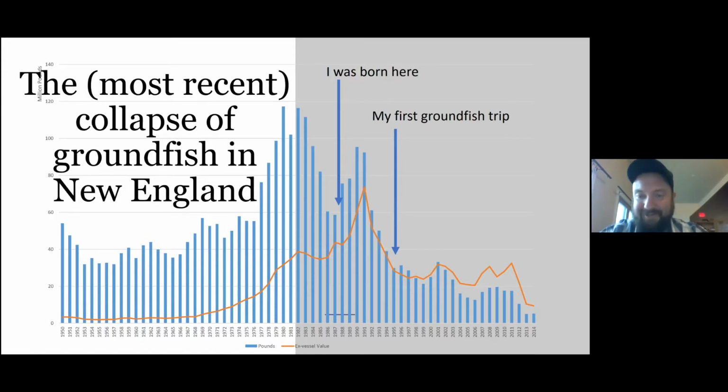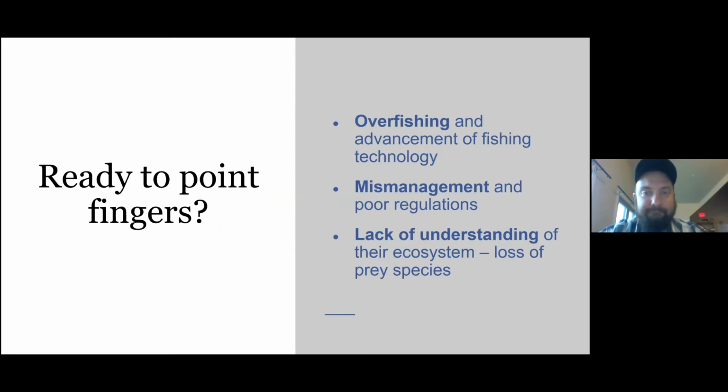So the reasons for the collapse, I think, are due to a few different reasons. Overfishing, we can certainly blame for part of it. There's a local fisherman here in town who was helping me build gill nets for the survey. And he recalls a story from when his kids were young.